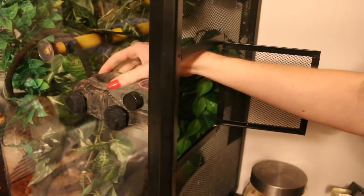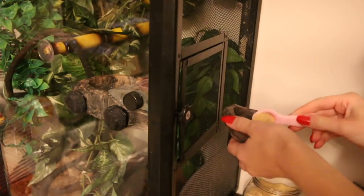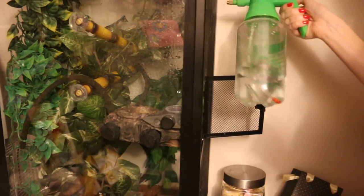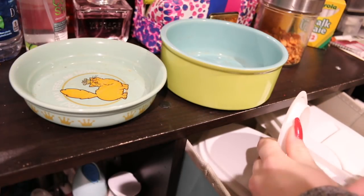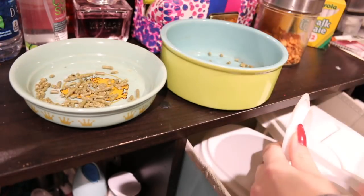So then Saffron gets his food. Of course, he doesn't get this every single day. He gets his mix every second day, so I mix that up for him, and then of course I give him his nightly misting. Then I give the rabbits their nightly pellets. They get the same amount of pellets they do in the morning, but they get it at nighttime.